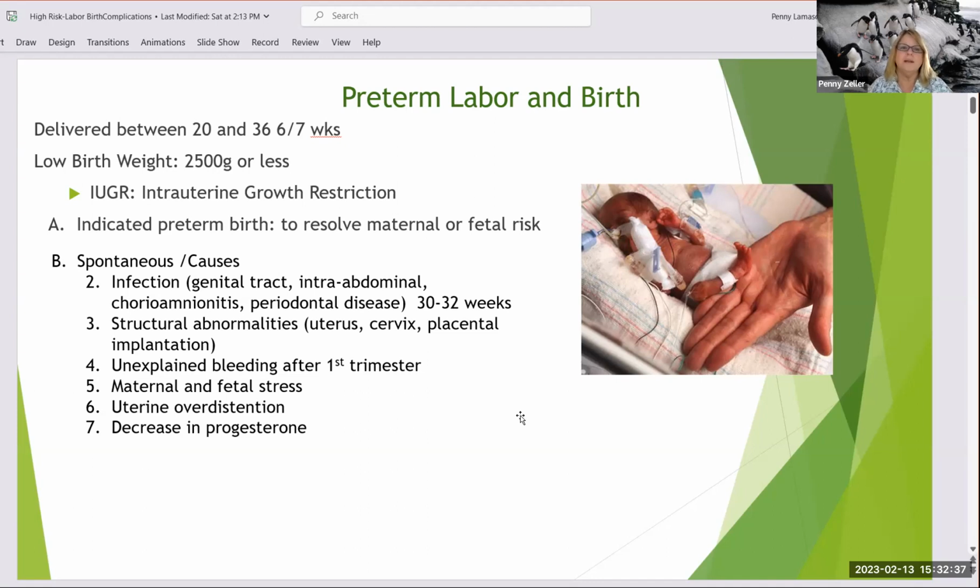It's a genital tract or an intra-abdominal infection, urinary tract infection, chlamydia, things like that. But also, if there's infection in the amniotic fluid caused by group B strep or something else that has crept into that amniotic fluid, that might cause labor as well. Periodontal disease. There are a lot of blood vessels in that area, and if there's a tooth abscess and it's not treated, it could actually cause labor because it sets off inflammation. So serious periodontal disease can cause labor too. And usually we see those infections between 30 and 32 weeks.